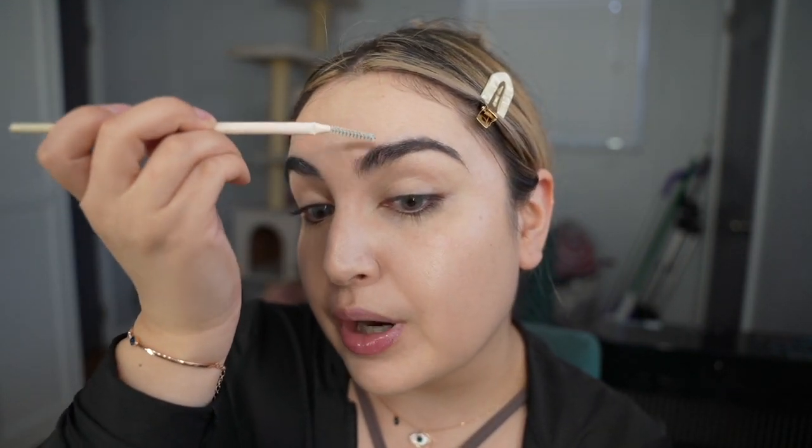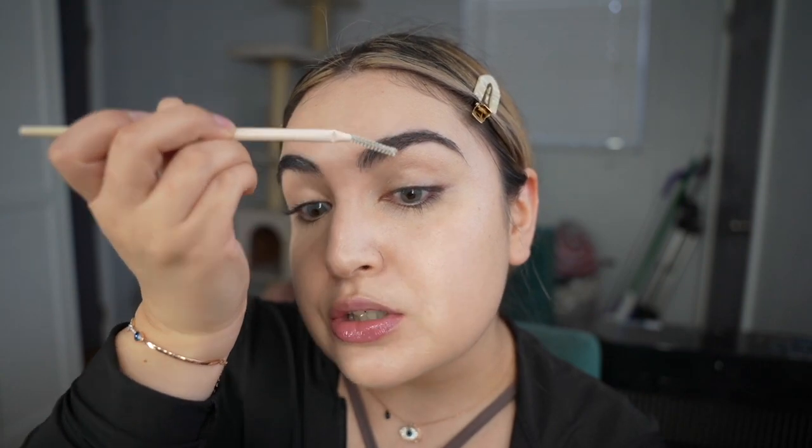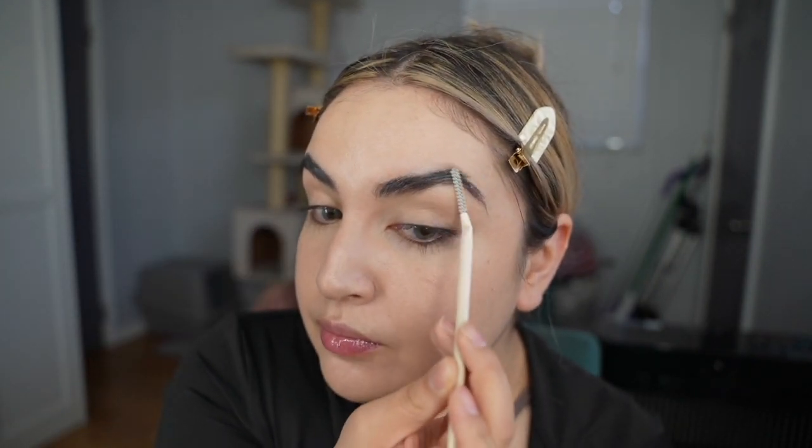I don't use it to get those completely laminated brows. I use it to control my brows that have a mind of their own and they decide to do whatever they want, you know? So that's all I really use it for, just to keep them in place and to look pretty and neat. And I'm going to try my best not to get any of that on my skin.